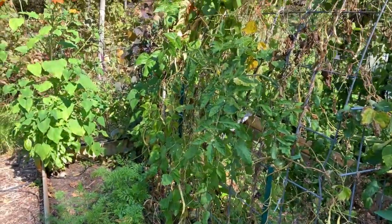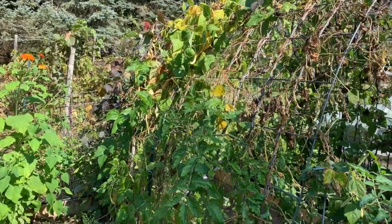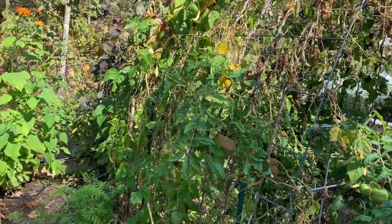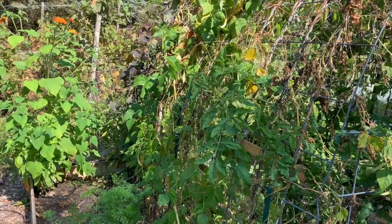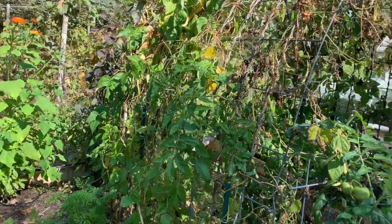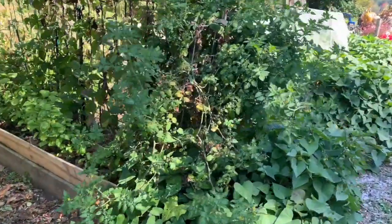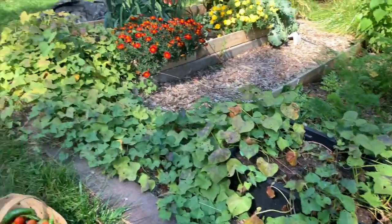But I'm going to try and pull down some of this vining of the beans. Although I find that it helps when it totally dies off and everything dries, they break off this trellis much easier. So I do still have, of course, tomato plants. And then I have my sweet potatoes.